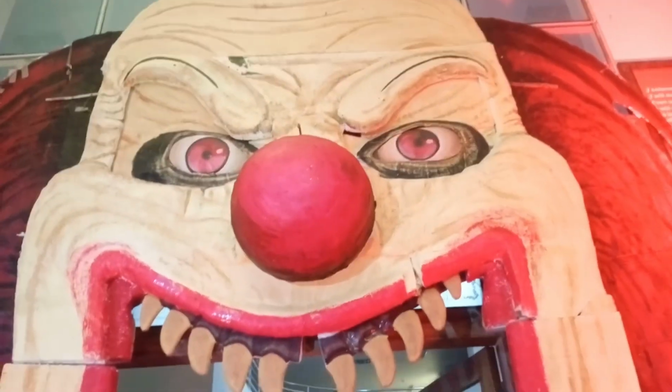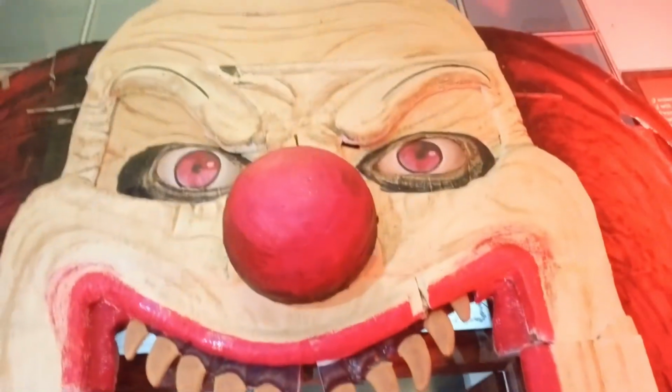Preparation team of COBALT guys to get ready. Okay, let's begin. What is this? This is a scary joker. So what is the theme of this year's COBALT guys? Dark Carnival. Okay, we have started with the scary joker now.